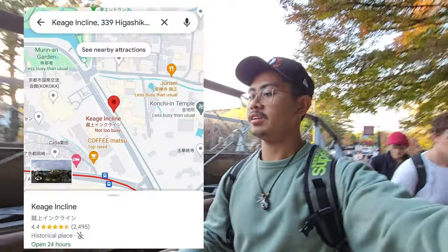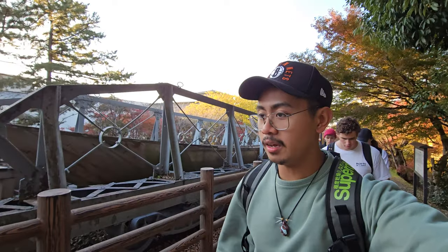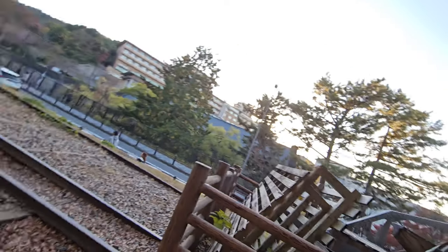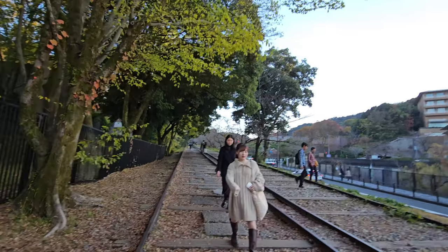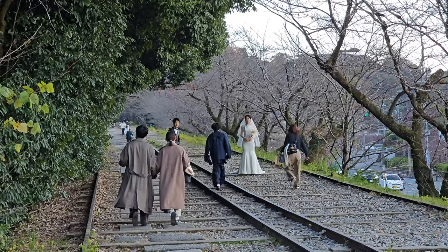So this train track used to be for old cargo back in the day, but now it's abandoned and it's just used to go on leisurely strolls. And apparently this is a very romantic spot to walk around. But I've seen pictures of people going here in spring. It looks amazing.